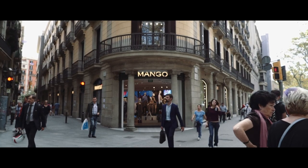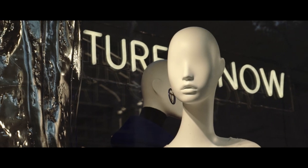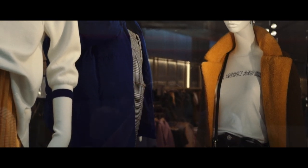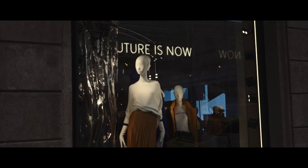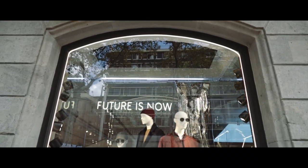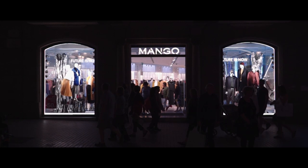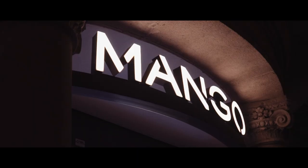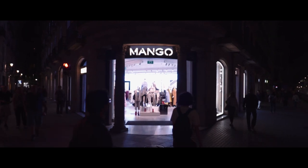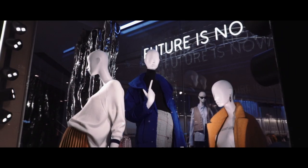The way that Mango illuminate their mannequins is that they run track lights from each side and they shoot light from each direction, covering all angles. They've used neon signage to display motivational messages, which is quite effective. The general storefront lighting uses a backlit acrylic sign. They also run a strip around the edge of the window.